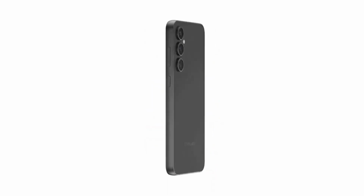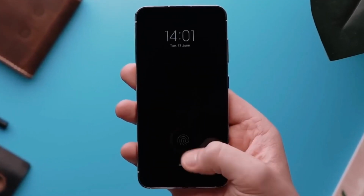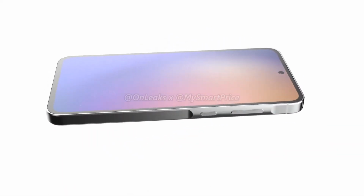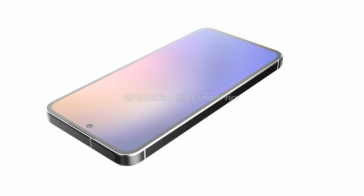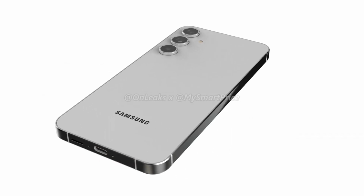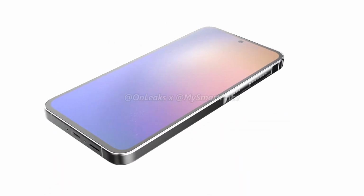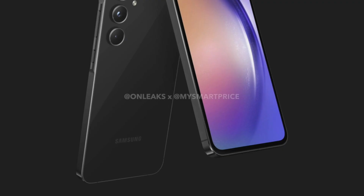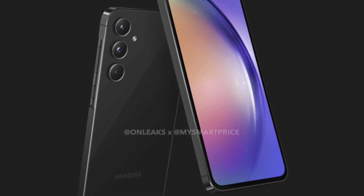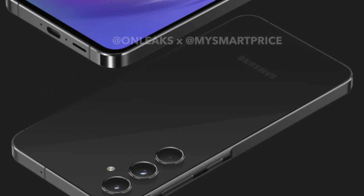My Smart Price posted Galaxy A55 5G renders in December 2023, indeed showing a similar look to the Galaxy A54, but with a couple of key changes. The most prominent change here is what appears to be a metal frame complete with antenna lines with flat edges. Hopefully this does not result in the phone digging into your palm. We are also seeing an interesting bump for the buttons. We are calling it a key island. The buttons are on a slightly raised platform on the side, something we did not see on the Galaxy S24 series.